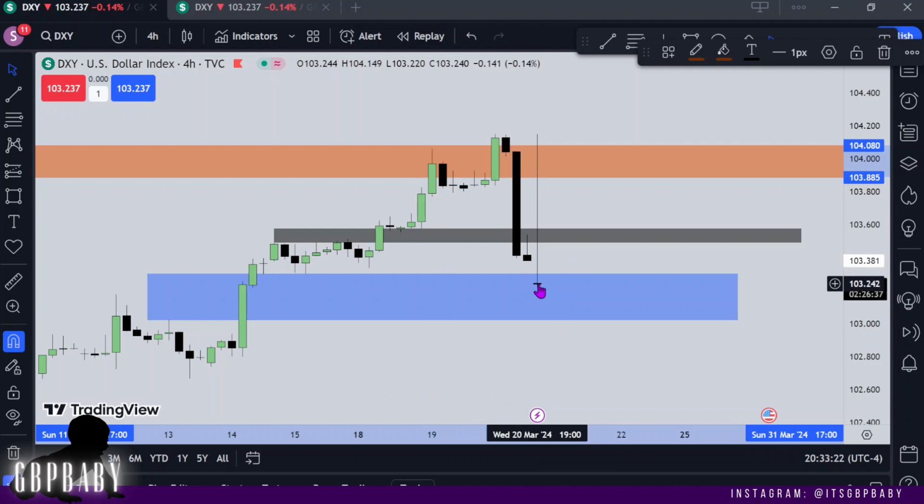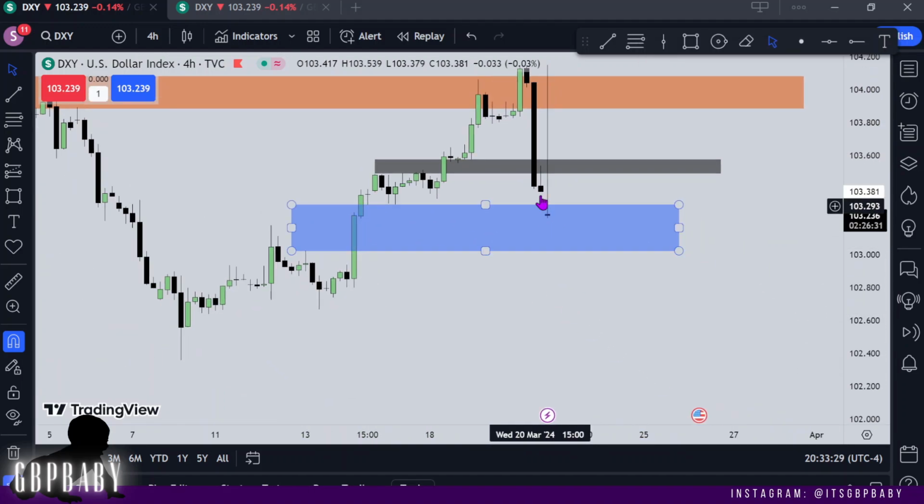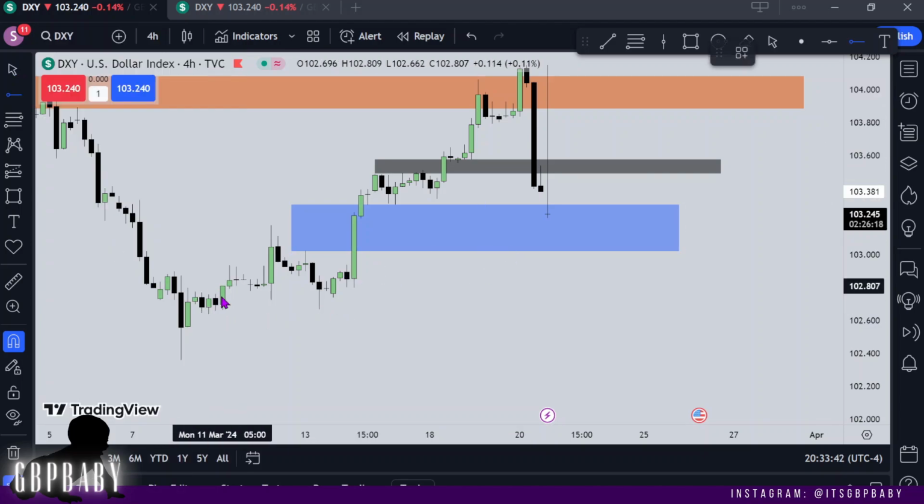I wouldn't be surprised if moving into the Thursday we could just continue lower straight into the London session and trading deeper. So let's say we do that and price is to continue trading lower, I'd then be looking at this bullish order block right here, expecting that to be traded through, and then I'll be looking at these relative equal lows. So I'm going to mark out these relative equal lows below here.